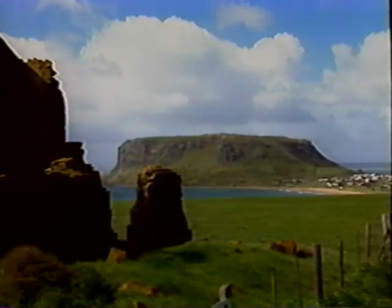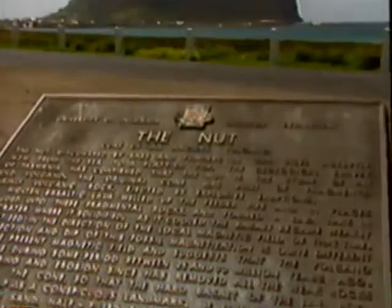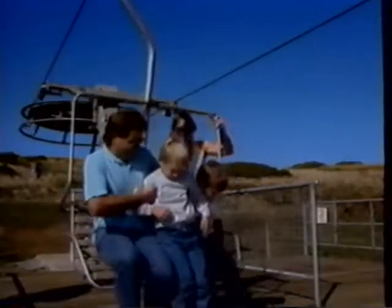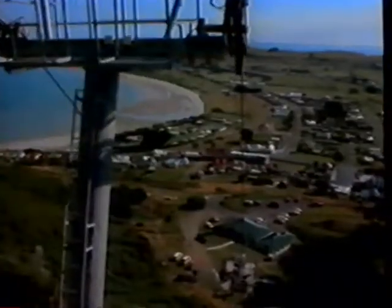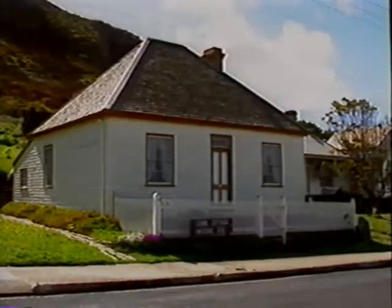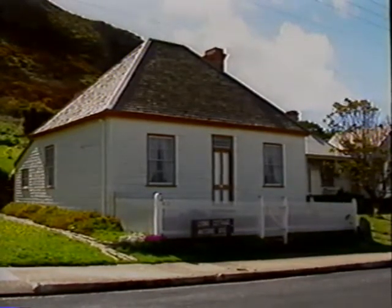The company was administered from the coastal town of Stanley, nestling at the foot of the Nut, the core of an ancient volcano. Today, the citizens of Stanley proudly maintain the rich heritage of the old town. Its other claim to fame is that it was the birthplace of Joe Lyons, the only Tasmanian ever to become an Australian Prime Minister.